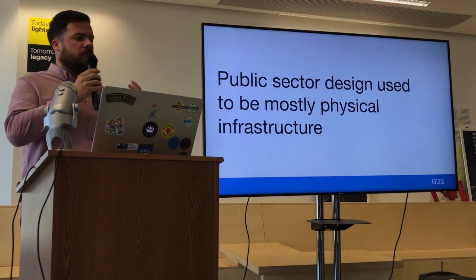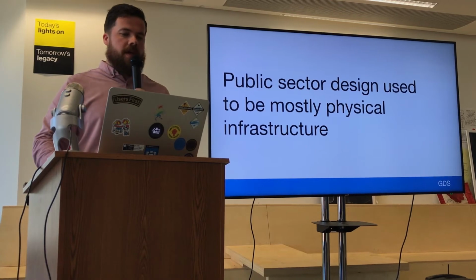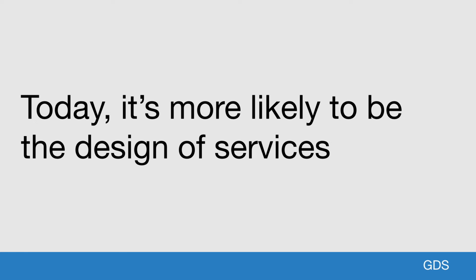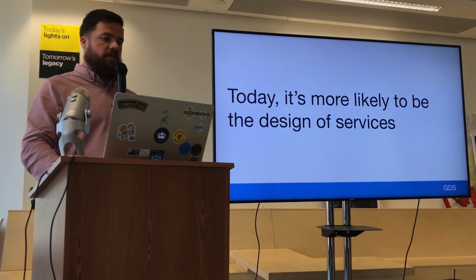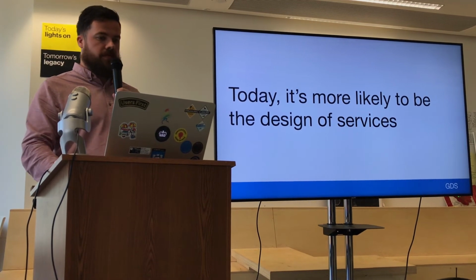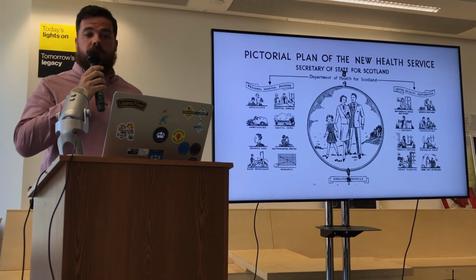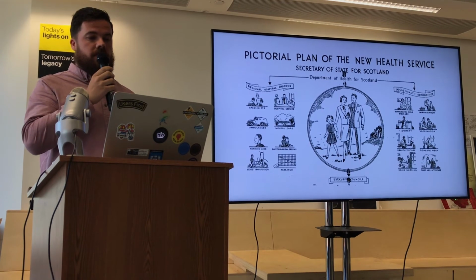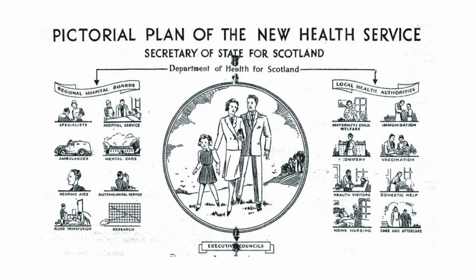So the stuff I've been showing you is public sector design that used to be mostly big physical infrastructure projects. Today it's more likely to be the design of services. Looking back again at a really important piece of service design, let's look at the National Health Service, introduced in 1948 after the Second World War. It's still one of the great examples of good service design in modern Britain. Its original material shows clearly what the proposition was.